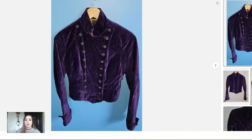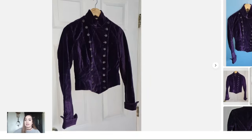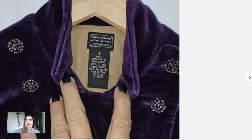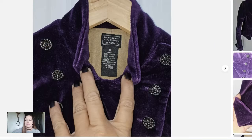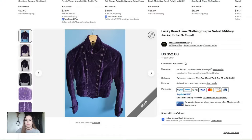And then next is velvet. So velvet is very common with the steampunk look. You're going to see that button detailing and that high collar again. And this little velvet jacket, this one went for, let's see, tag there. It is a Lucky brand, which is okay. It's not super high end, but that one went for $52.